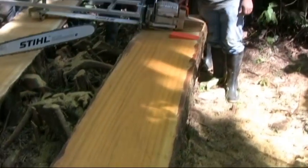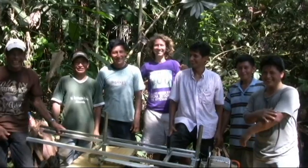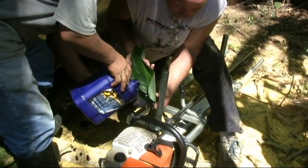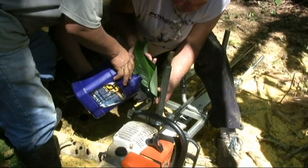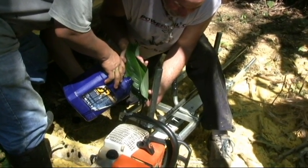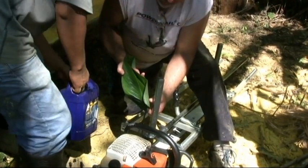This wood is just beautiful, super hard. And here's the crew that day in the jungle. One of the problems with the Alaska mill is you can't get oil into the chainsaw. So here I showed how you can use a leaf as a funnel and pour the oil down the stem right into the chainsaw opening.